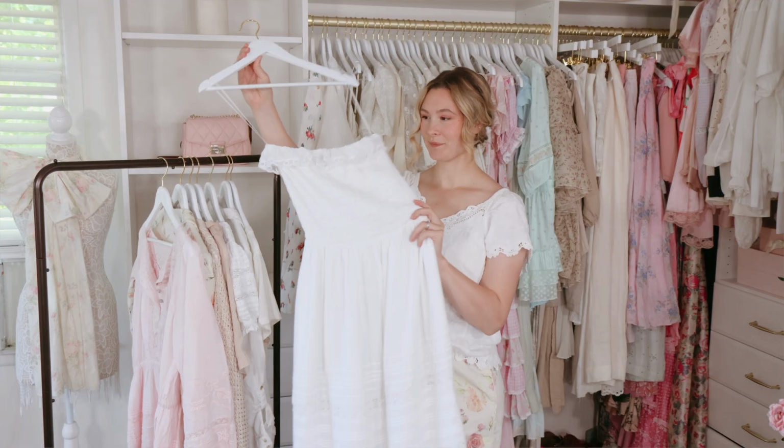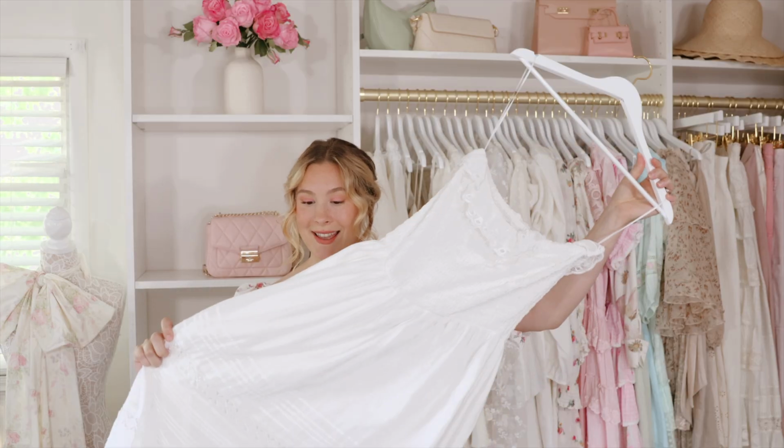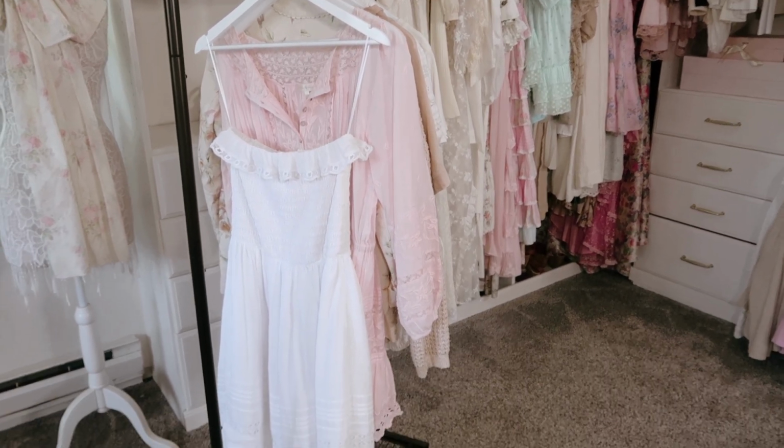Another style of dress that I have been reaching for in my wardrobe nonstop has been this maxi dress. It's actually a strapless maxi dress from Abercrombie. I think it's that smocked top that I really like, and the cotton material just makes it really easy.